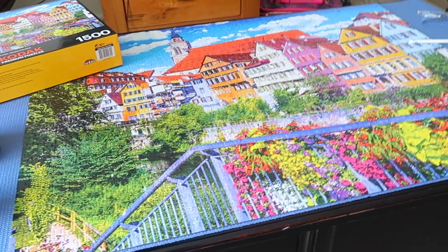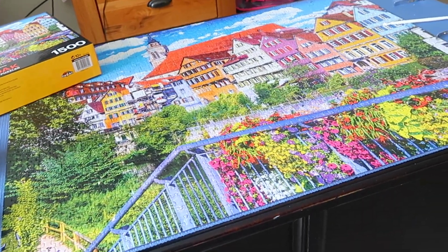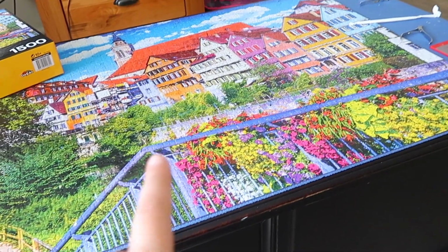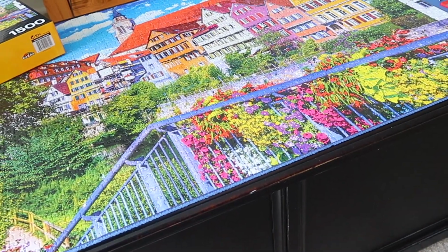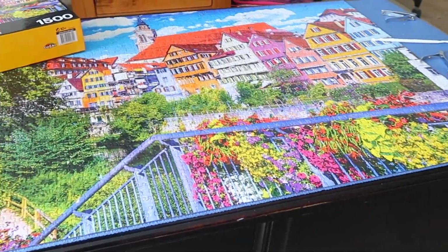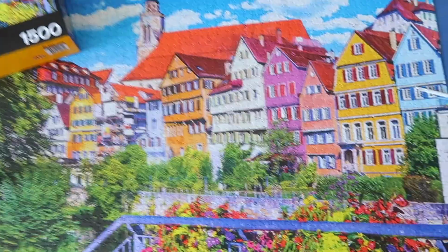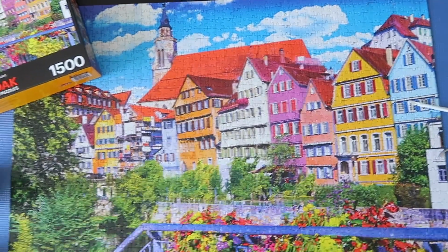This was a 1,500 piece puzzle. It was really tough at times, but it was a really fun one to do. We got this at Target, and I think it was only like $12, so it was really worth the money. Target has a bunch of really good puzzles right now. Here is a look at it in all its glory.